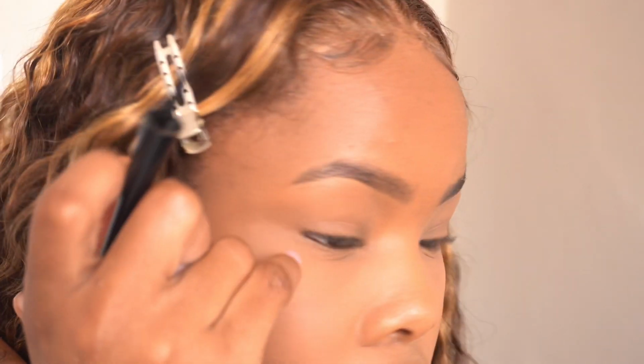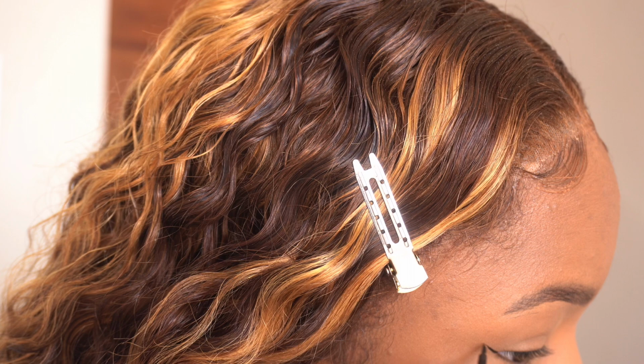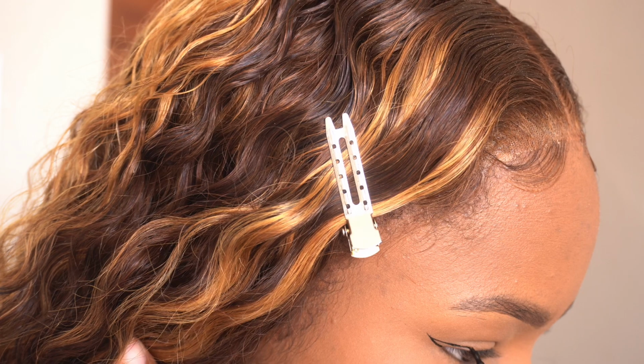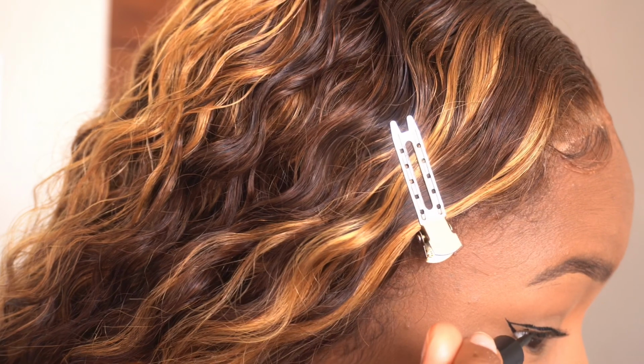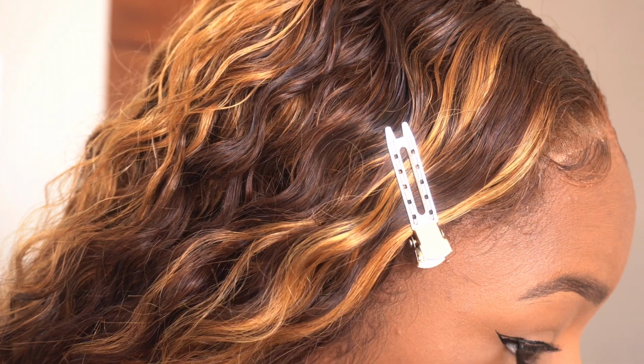I follow this line of my eye, you see? This line, I follow it like this, and then I'm gonna join it. But I first make a very short line like that. And then I fill it. And there we go. And then I'm just going to do the exact same thing on the other eye.